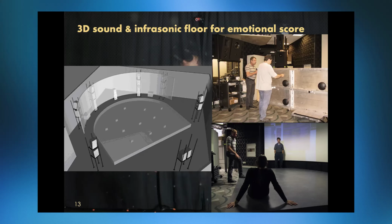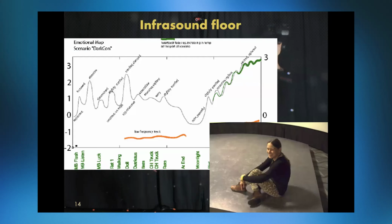So we put 10 subsonic transducers under this floor, and we were able to play them at not very high decibel levels, because that could be dangerous, but at low enough decibel levels that you weren't aware of them, but it made you uneasy. And so that helped us create an emotional score throughout the experience. This is just kind of a little diagram of what we thought our emotional score was.